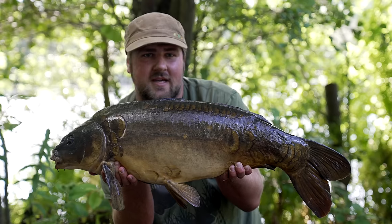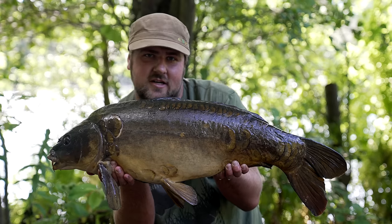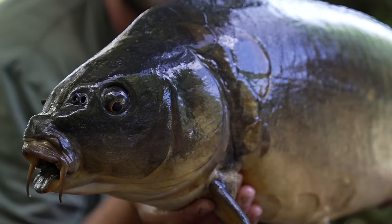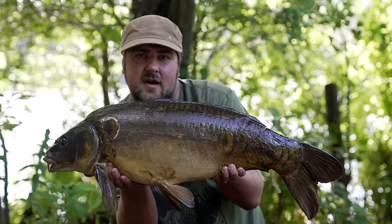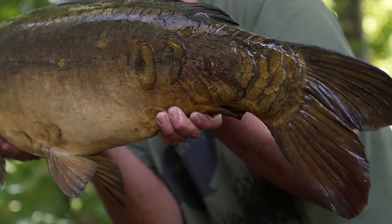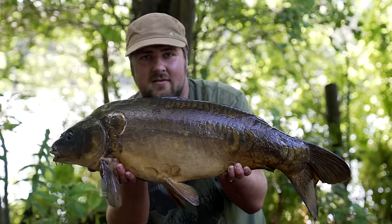Right guys, here's another one for me. This one's probably an upper double. Caught stalking once again, literally 2 foot from the bank. On the DNA PB wafters, I'm actually putting them in half to make sure they're that little bit smaller, because I'm just putting some particle down there and they're proper grubbing down.